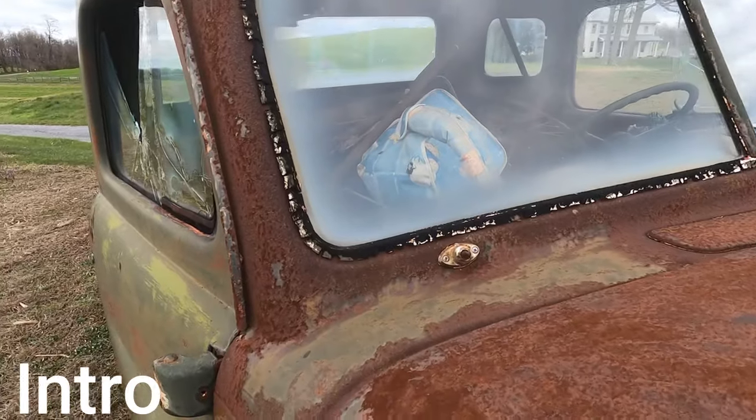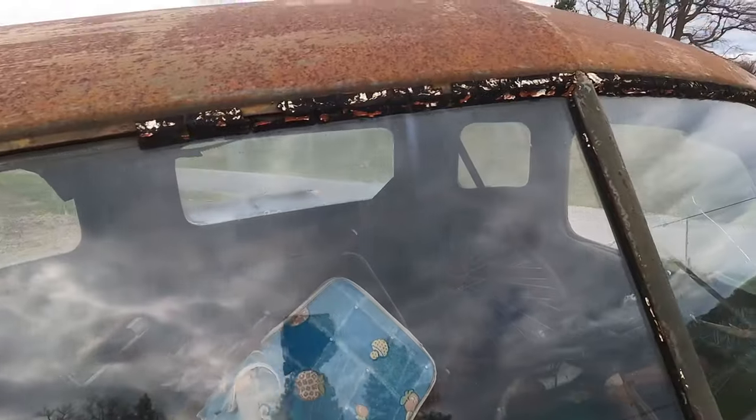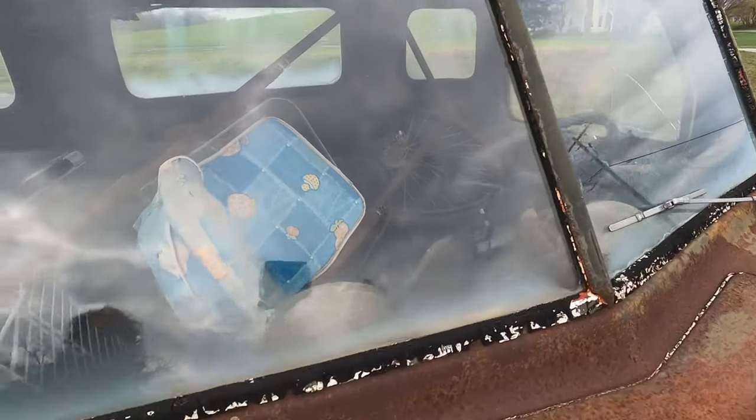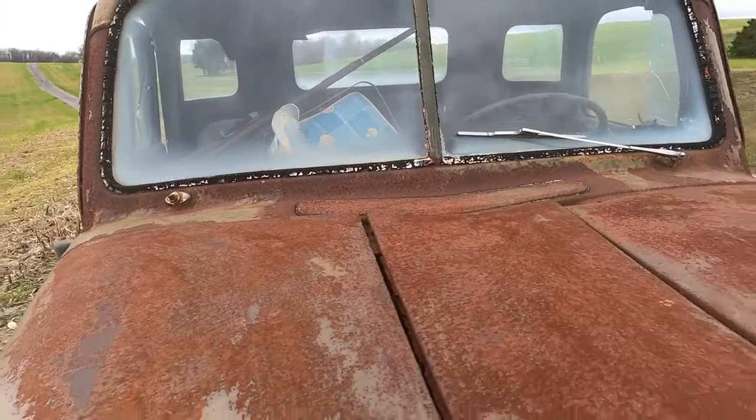Join me on this journey as we explore this 1949 Dodge pickup truck. Why did it decay, and what is going on with it? All these questions will be answered throughout my video.